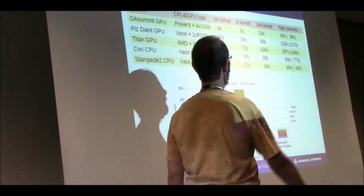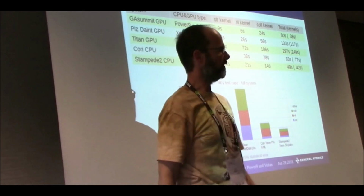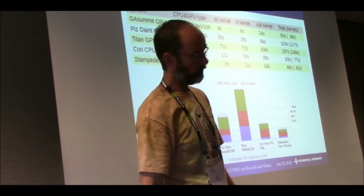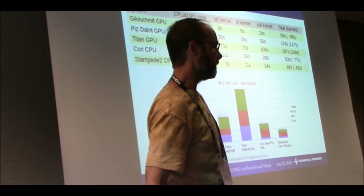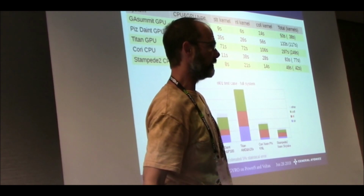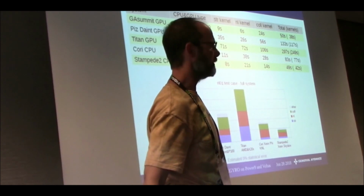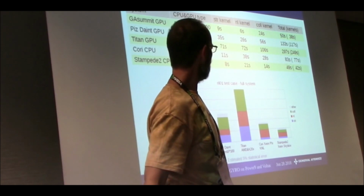And Skylake just flies there. One of the reviewers asked why is that, on the benchmarking. So Skylake just seems to take better advantage of the hardware.